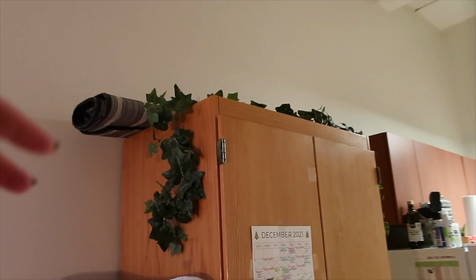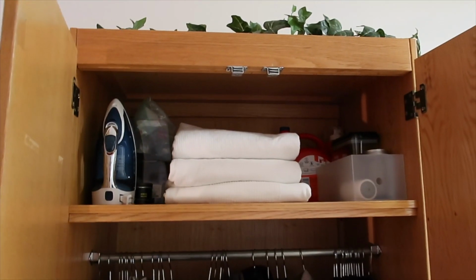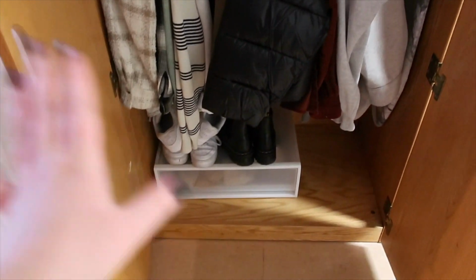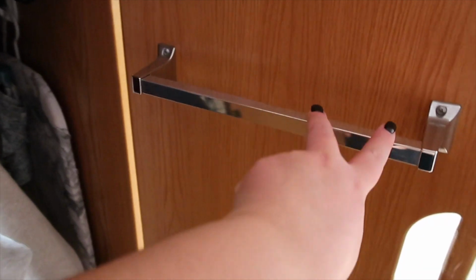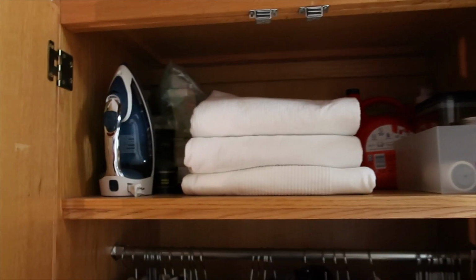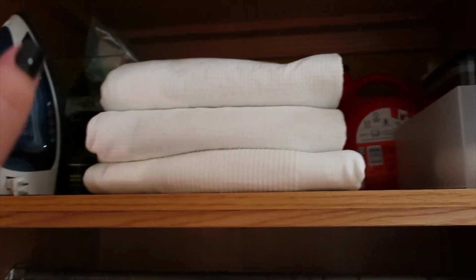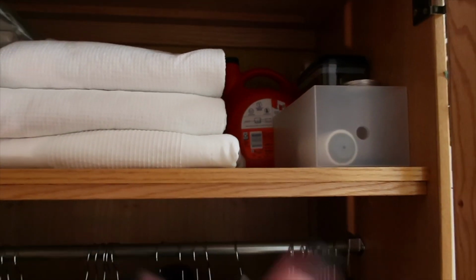I've been able to really utilize the space inside here. I have a fake hanging plant. Our carpet is rolled up right now. So this is what the wardrobe looks like. You have a top shelf, hanger rack, and then you have this space down here. You also have one of these other mini bars, I guess, for belts and other stuff like that. Up here in the top, I keep my iron, my clean towels, some other stuff. I keep my laundry detergent, dryer sheets, all of that there.